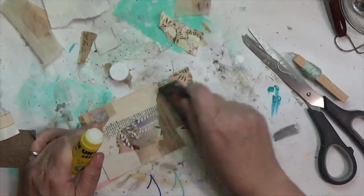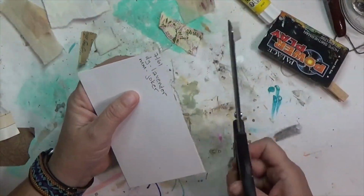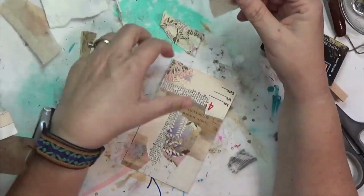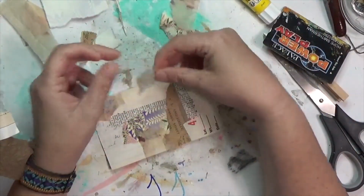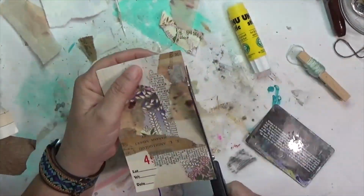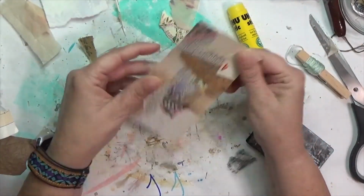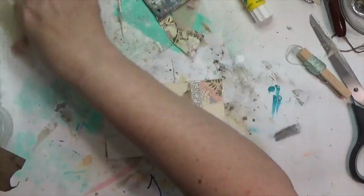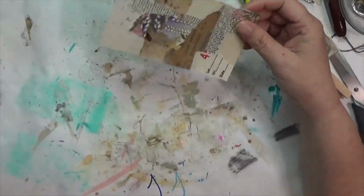You can see for this card, I just used an Uhu glue stick. It was quick and easy. I've been varying this year between using my Uhu glue stick and using my fluid matte medium, so it just depends on how messy I want to get, I suppose. So I have glued that all down and trimmed my card, and for some reason I have sped this up a whole lot.